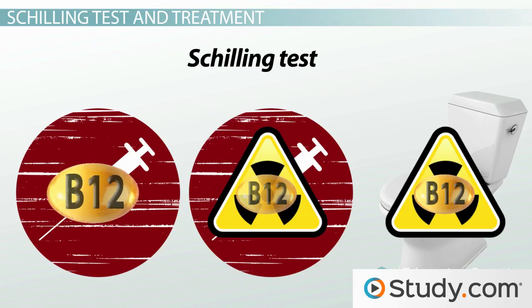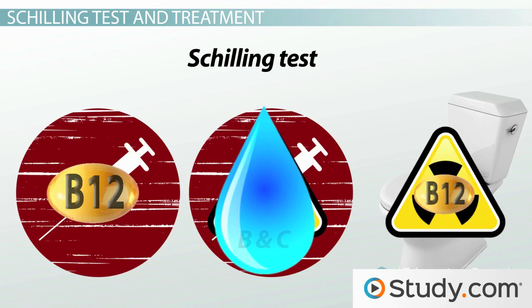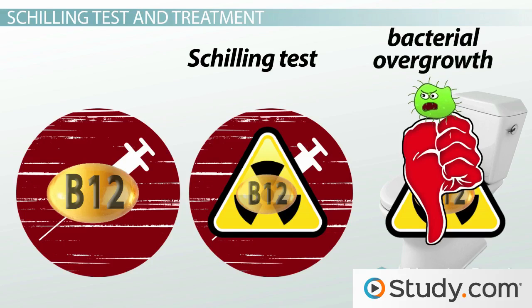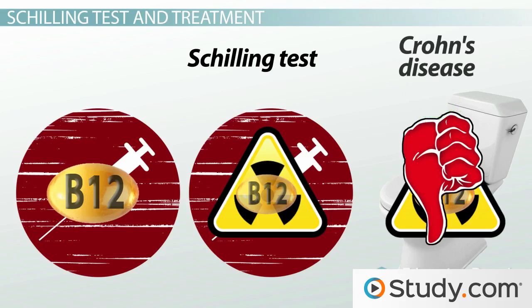If you didn't know this general rule, then do be aware that vitamins B and C are water-soluble vitamins that are excreted into the urine when in excess. If, however, no radioactive vitamin B12 is found in the urine, that means there is a problem in the absorption of vitamin B12 in the body. This can be due to a lack of intrinsic factor or due to something else entirely, like bacterial overgrowth eating up the cobalamin before the person can absorb it, or Crohn's disease damaging the ileum's absorptive capacity.